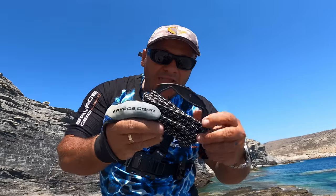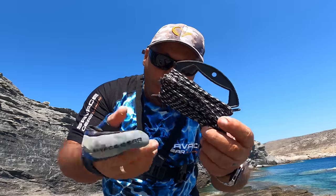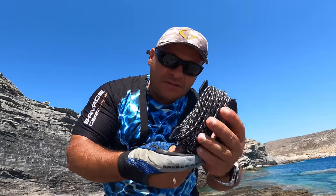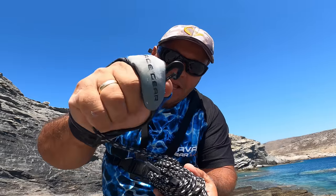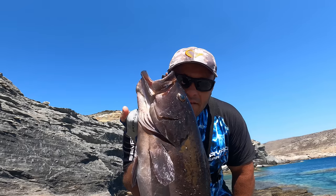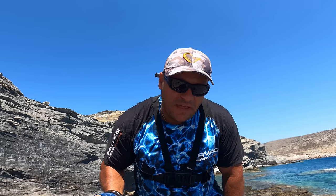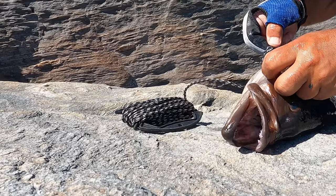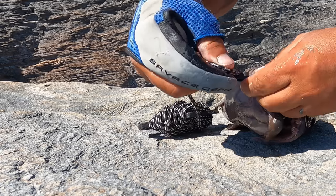Okay, so I have this. This is a rope on this thing. I don't know how it's called. So it's about 10 meters, maybe a bit more. And it has on the side this clip. You see that? Yeah. And here I have a nice grouper that I really want to eat tonight. I have killed it. I don't want to show that, but yeah, a knife on the brain is the most humane way to take the life of a fish without letting it suffer. So I'm going to take the clip and pass it from the gills like that and clip it on itself.